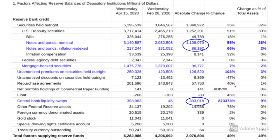While interesting, it really only represents about 2% of the total 49% increase in assets. Then there are central bank liquidity swaps. The nearly $400 billion increase in this account represents loans made to foreign central banks. This account was very small in late February. The loans account for almost 9% out of the 49% total increase in assets, and so they are surely material. This account itself increased by 873,000%.